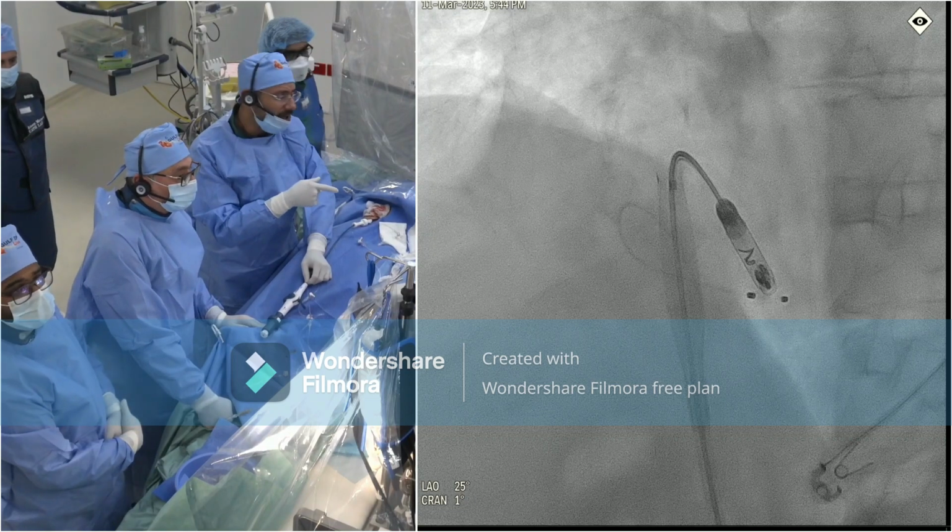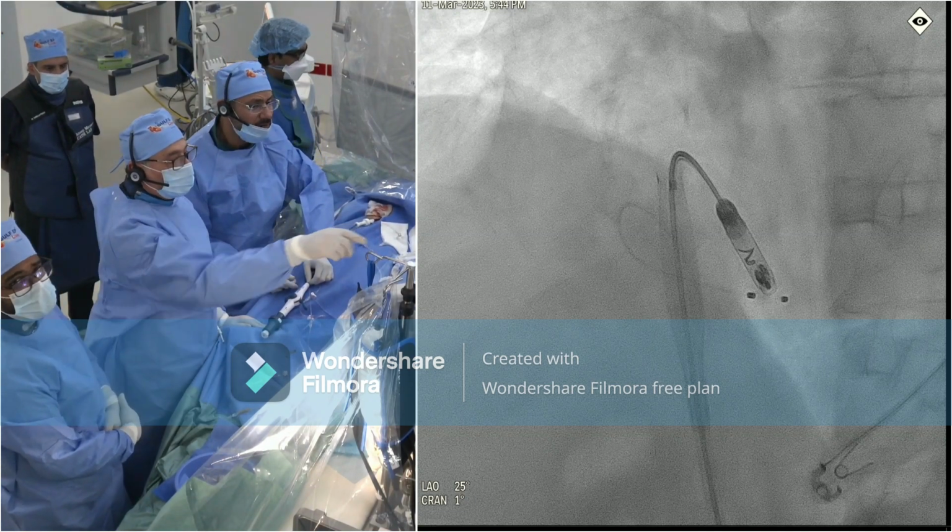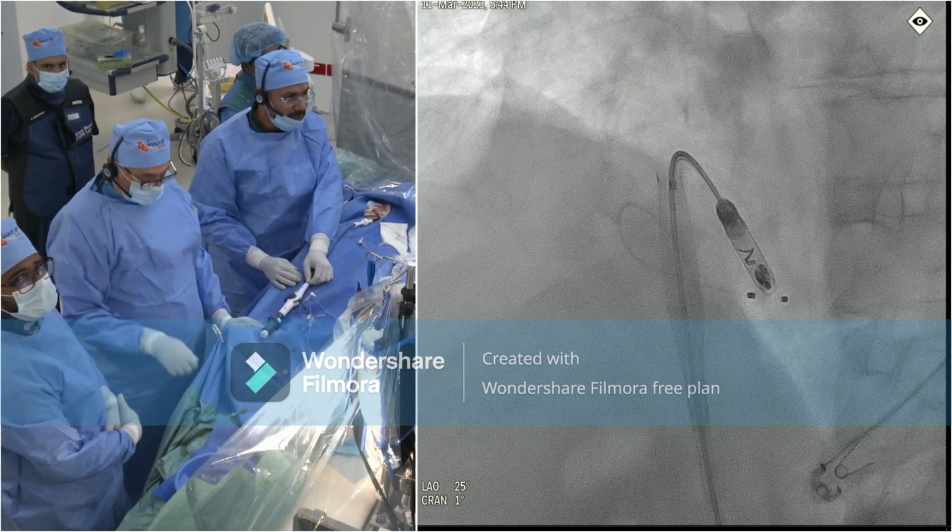Can you tell us the mapping, please? Programmer is connected, right? Can we display the programmer from Abbott? Okay, excellent, guys. Thank you so much.